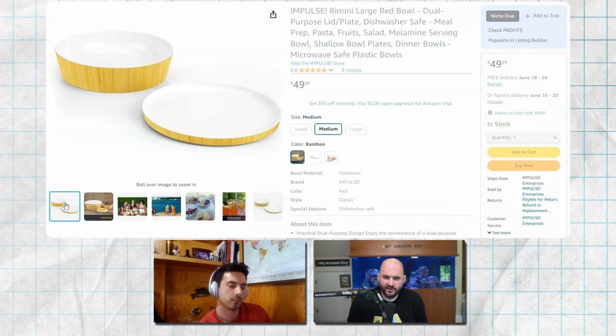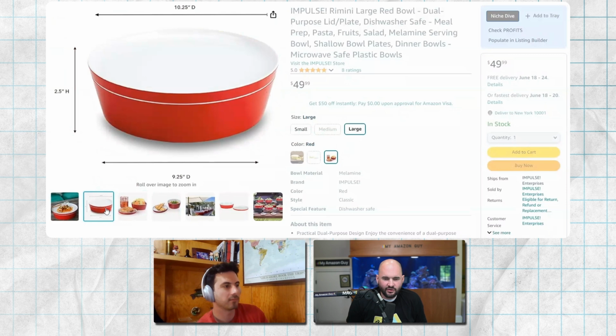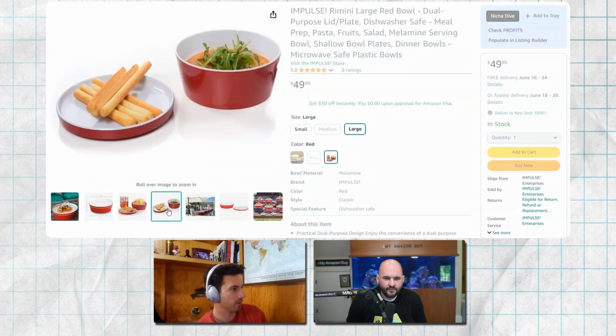The size, is that just gigantic, like a serving dish? But who would buy a $50 serving dish? There's no way they're selling a single dish for $50. I just can't see that unless this is the best dish in the world. This is 10 inches, but it's still not that large for it to be that expensive.